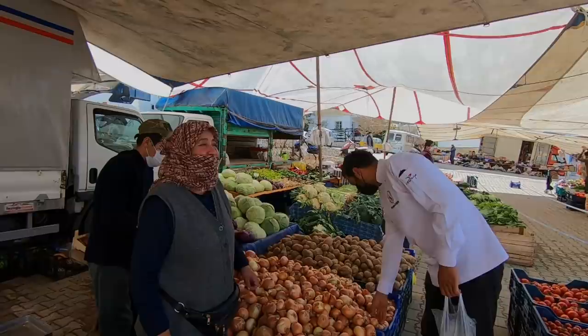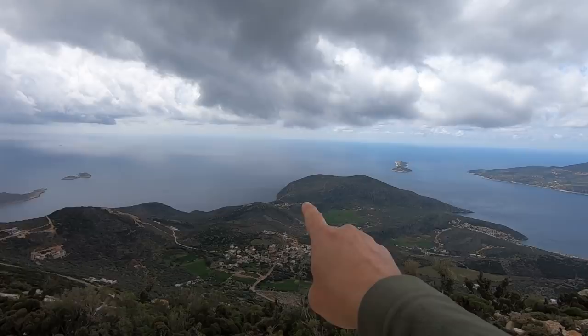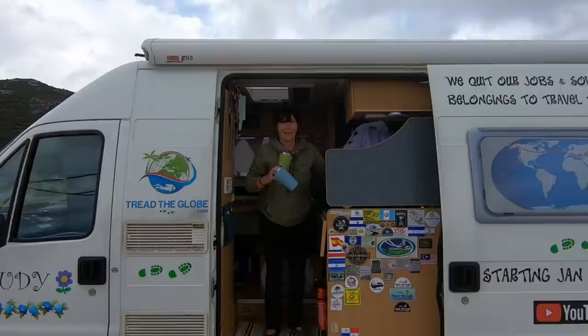So we've driven up the mountain, overlooking Kalkan. Look at this. It's a little bit windy today. Guru's place, the restaurant that we went to this morning, is just there on that corner. And then that is the town of Kalkan at the bottom of the hill. And here we are cooking. It's a little bit windy, but we're good. We're going to be doing it in the van. It's no problem. We'll make it happen.